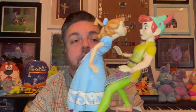So here is Wendy and Peter Pan. She goes to give him the kiss, and the thing that's missing, let me see if I can get it out, is there's a very, very tiny, look at how cute they wrap this up. There's a very tiny Tinkerbell that attaches to Wendy's hair. It's ridiculously small. Look how tiny she is.